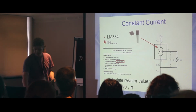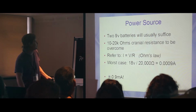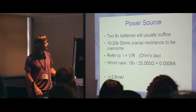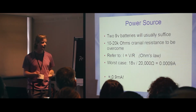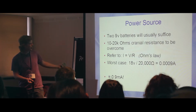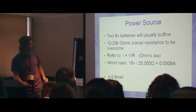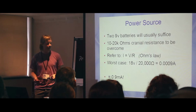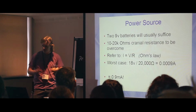There are only several components that make up the core of the circuit that you would need. And as a power source, in order to get the energy through the brain, you refer to Ohm's law to make sure you have a voltage that is capable of overcoming resistance at that amperage level. And 18 volts should push a reasonable dosage through even the thickest of skulls.